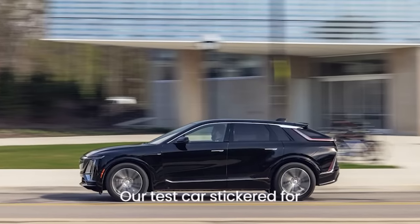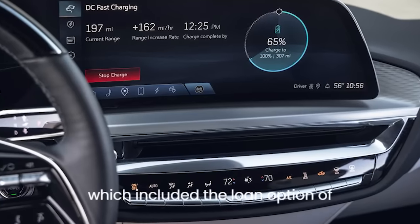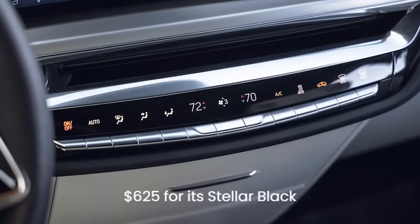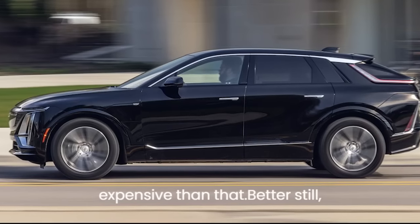Our test car stickered for $65,615, which included the $625 option for its stellar Black Raven paint. It felt more expensive than that.